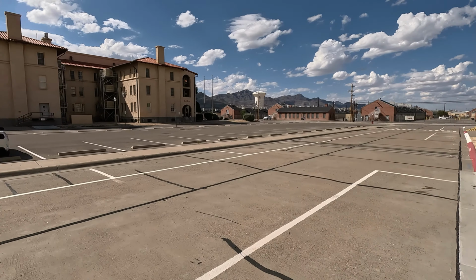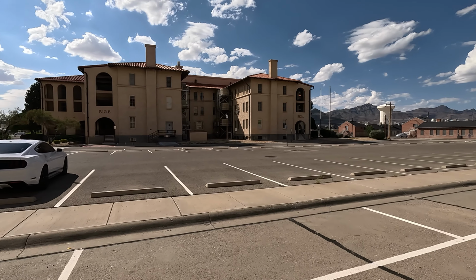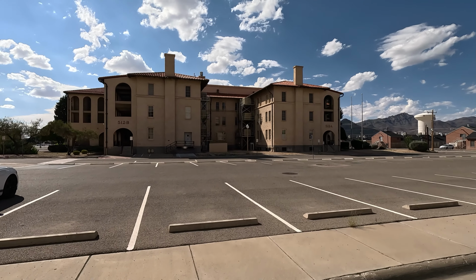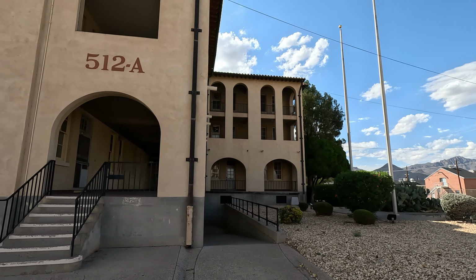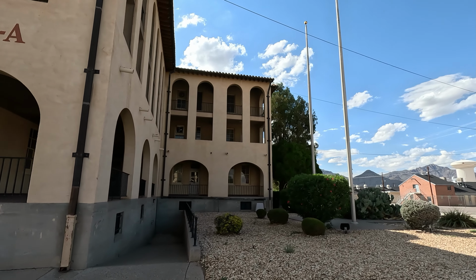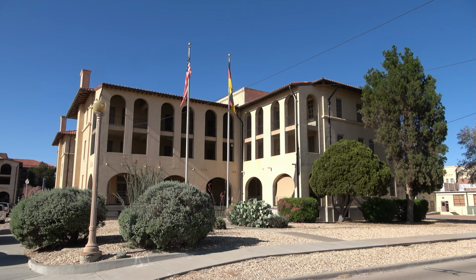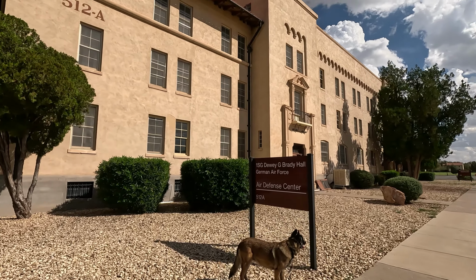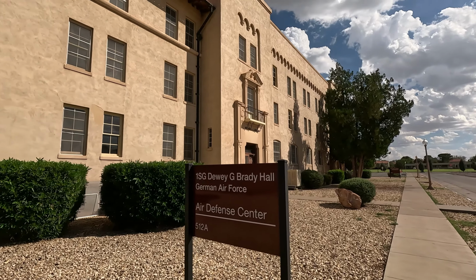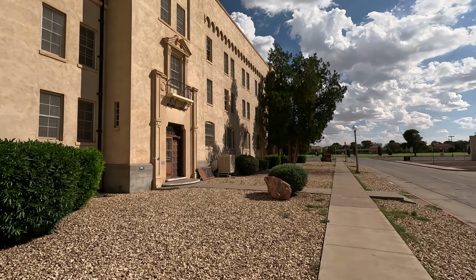And then the building across, actually those are 2 buildings. At one time I even had my office in there. Yeah, seeing those buildings, that brings back memories. Here on those 2 flagpoles, there used to be the American flag and the German flag. The sign is still there, German Air Force Air Defense Center. But they're now almost gone for 1.5 years.